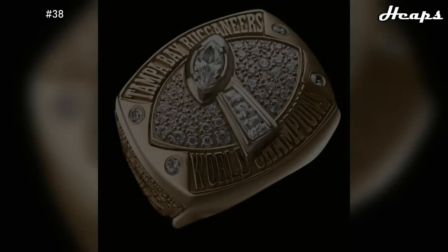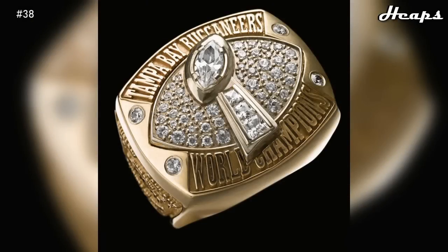At number 38, we have the Super Bowl 37 ring of the Tampa Bay Buccaneers. Once again, there is no representation of the Buccaneers on this ring. However, being a newer ring on this list, the crystals do look very clean, and I think it's an enjoyable ring to look at.